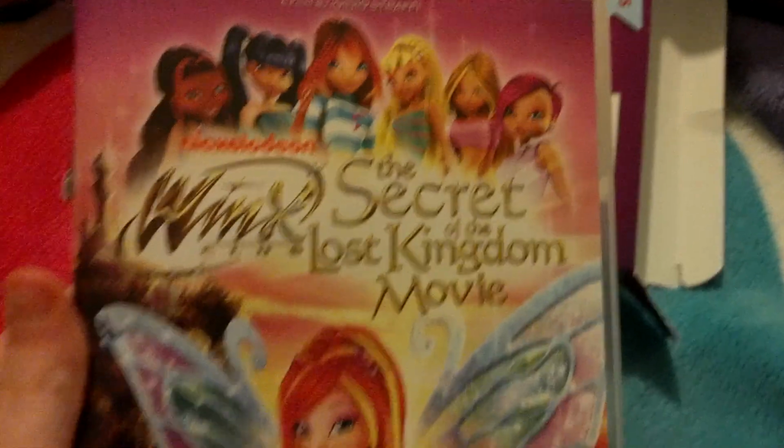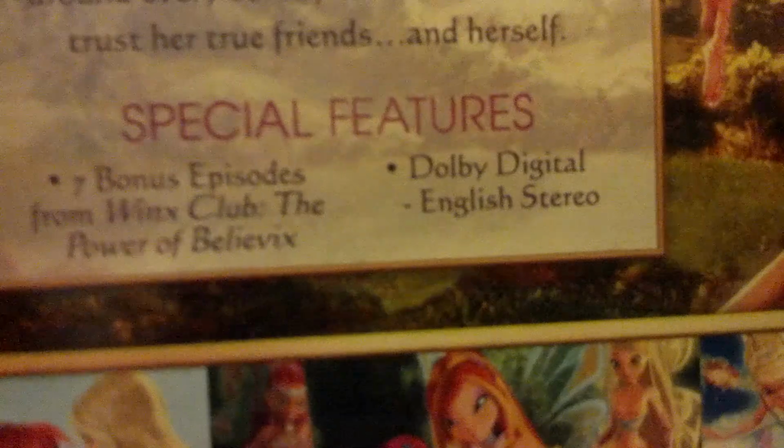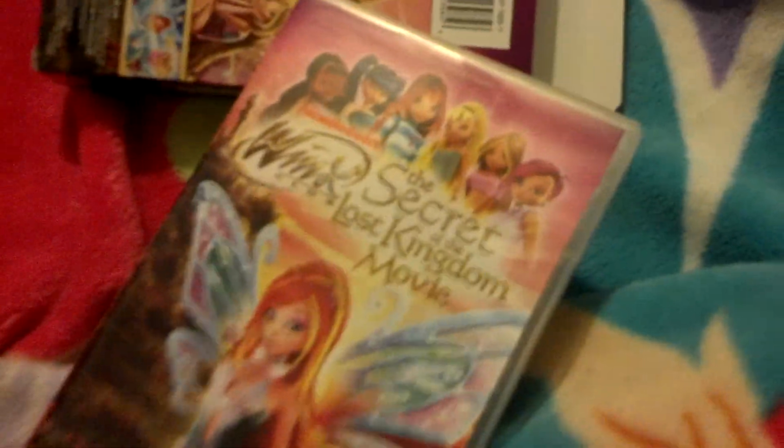Winx Club Secret of the Lost Kingdom with the 7 bonus episodes from season 4. And I keep putting that in upside down. And then Secret of the Lost Kingdom movie. Here is the back of the DVD case, which is the back of the box. If you guys want, you can read this. Special features include the 7 bonus episodes from Winx Club Season 4, The Power of Believix. It also says Dolby Digital English Stereo, and here are some scenes from the movie. On the back of that it says WinxClub.com. That is the official Winx Club site.